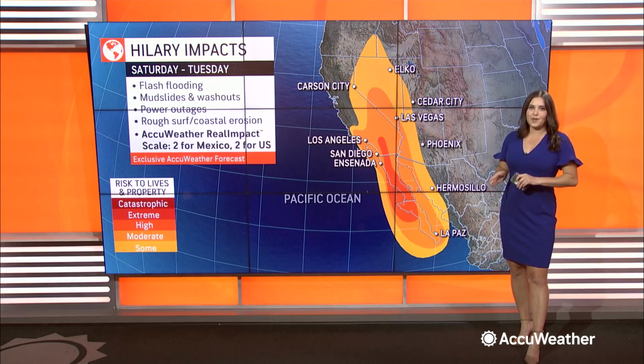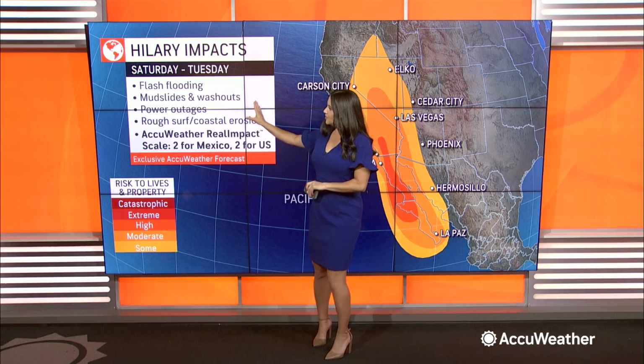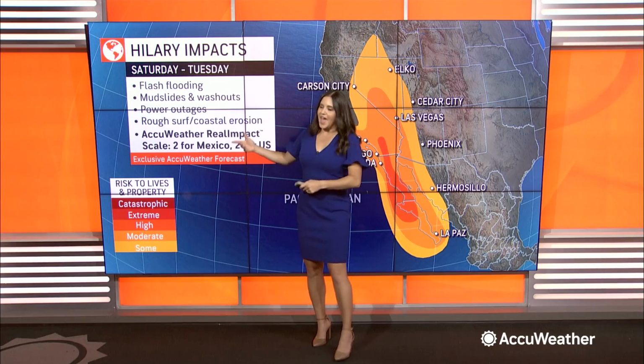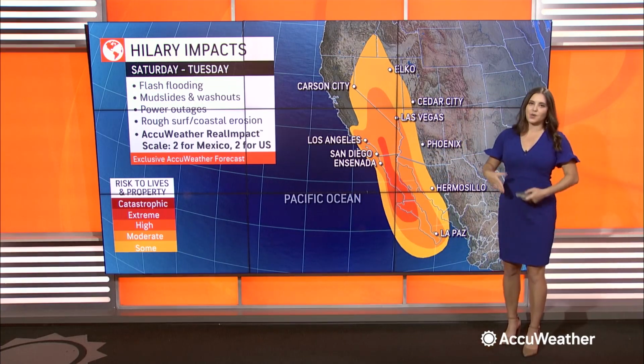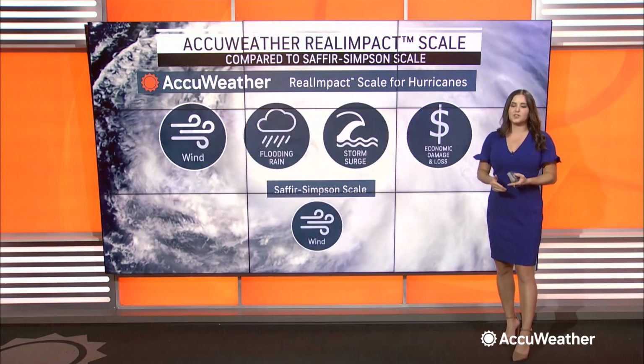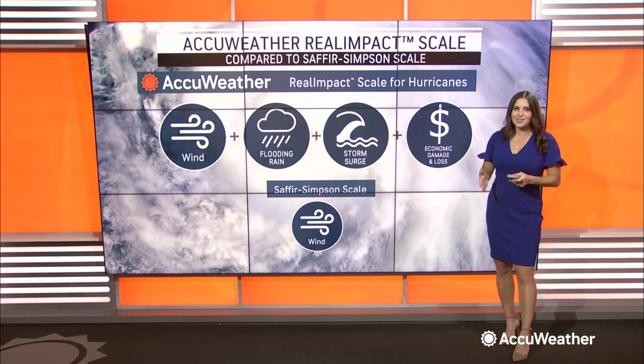We're looking at more in the way of impacts from Hilary here. What are we expecting? Flash flooding, mudslides and washouts, power outages, and rough surf and coastal erosion are all concerns. That puts this at a number 2 on the AccuWeather Real Impact Scale for hurricanes both in the U.S. and in Mexico. What is the AccuWeather Real Impact Scale for hurricanes?